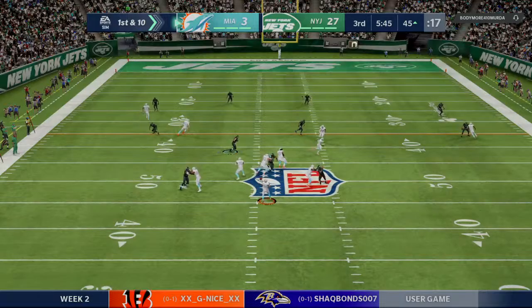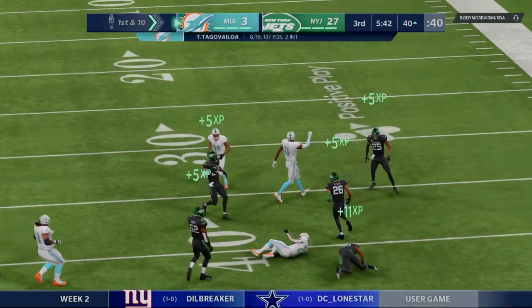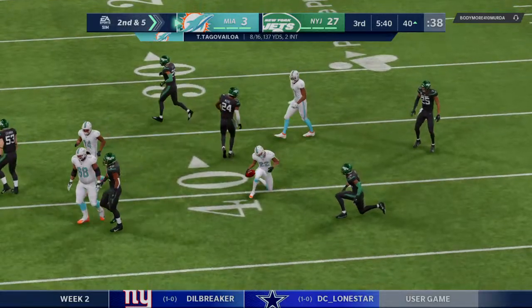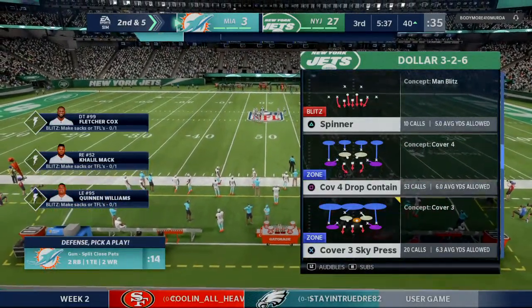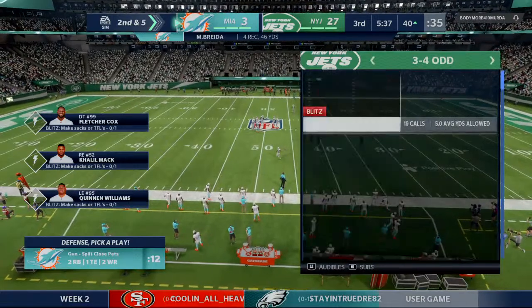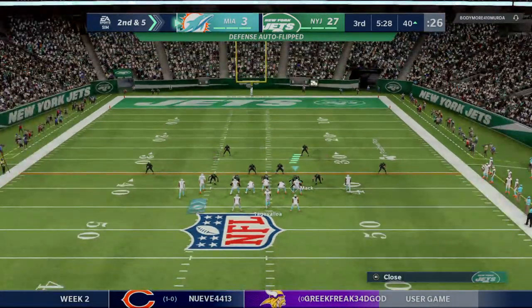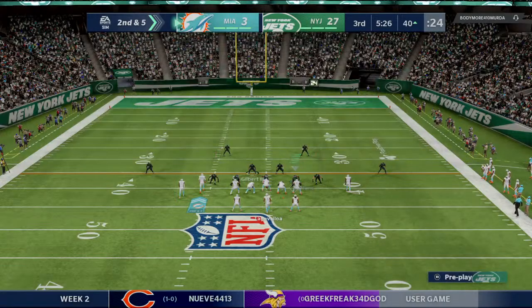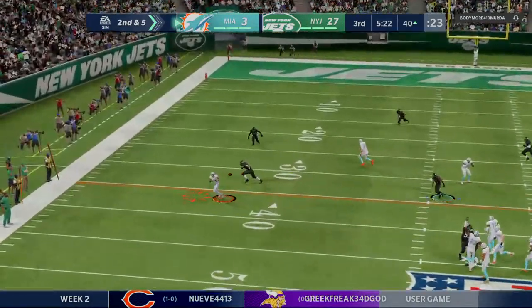Here's Tagovailoa on 1st and 10. That'll be complete to Breida. It's a gain of 5, and it's a 2nd down. Now, that's the type of play that gives you a chance to win. Nothing forced downfield where you don't have a guy open. Swing it out to the back, or maybe even check it down, whatever you want to call it. Gain of 5. You're just trying to get 4 on 1st down. They're ahead of the chains now.